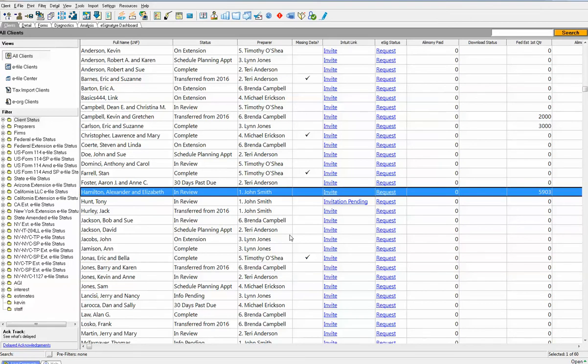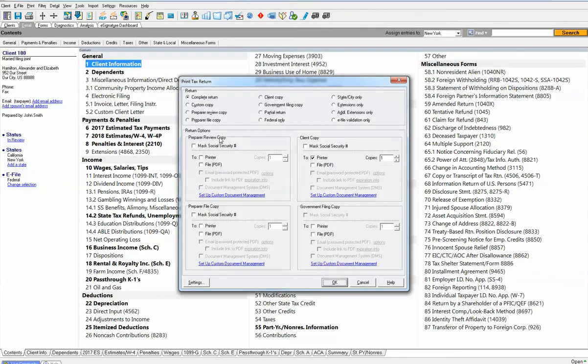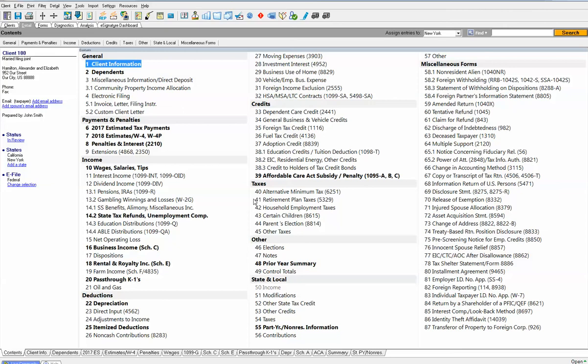Security is on the mind of everyone these days, and so we made a couple of really good enhancements to the 2017 product. When you go to a return and you go to print it by hitting Control P, for all different copies of the return, we can mask personally identifiable information simply by selecting the box for each copy type. That will mask not only the Social Security number, but bank accounts and any other personally identifiable information.